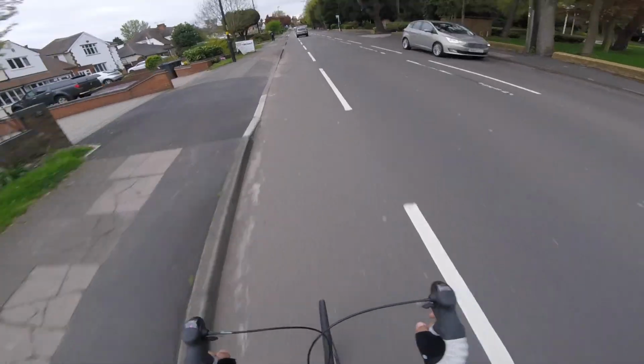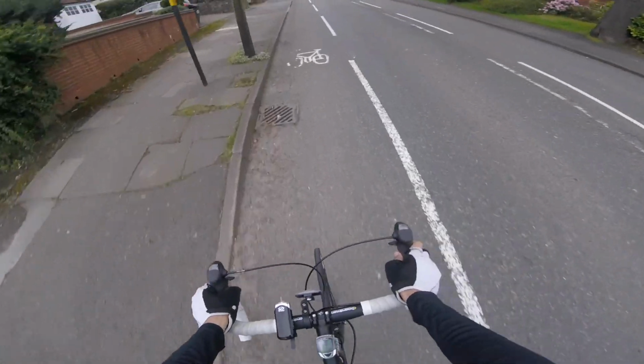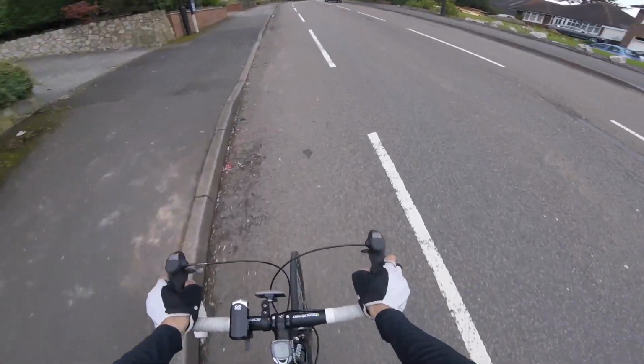It ruined my speed, so I went up the hill and did it again for a second time and got a better run that time, and then I finished off my ride. But anyway, I'll let the footage roll so you can see the decline and the speed.